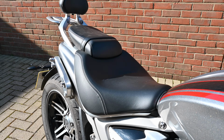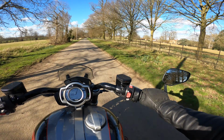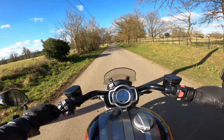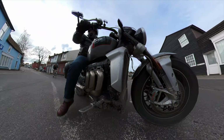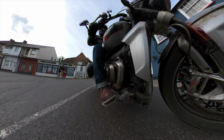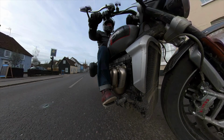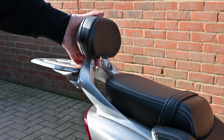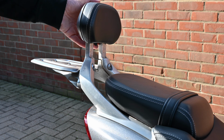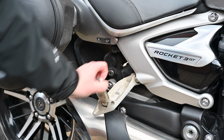I spent entire days in the saddle whilst filming, and despite having some concerns that I was fixed in one position when I first jumped on, the Rocket cockpit proved to be a comfortable place to be. The forward foot controls are in a good position and there's a relaxed reach to the bars. In terms of cruising and touring, the Rocket GT fits the bill, although perhaps not so much for the passenger. The pillion seat, despite having a backrest, is still a bit of a perch, but the fold out pegs are a very neat touch.